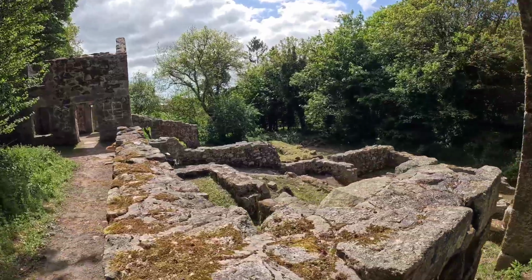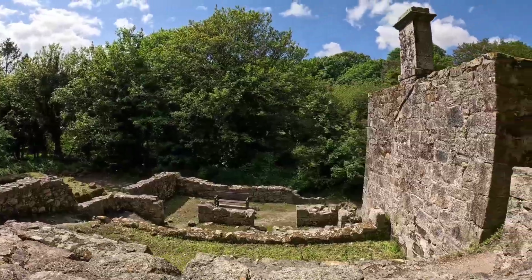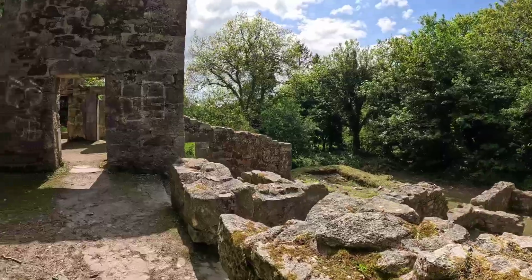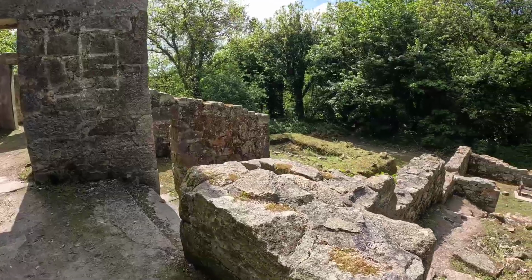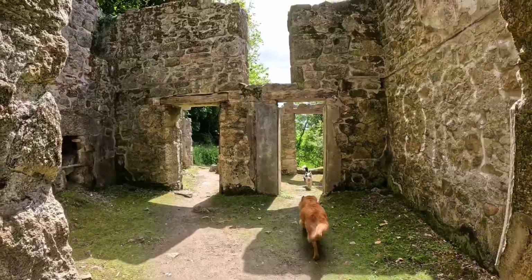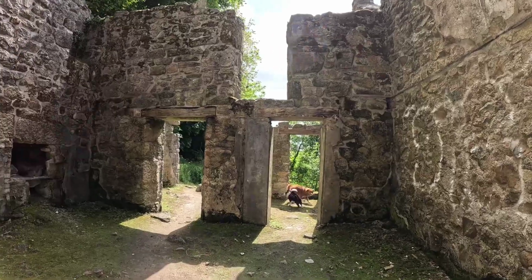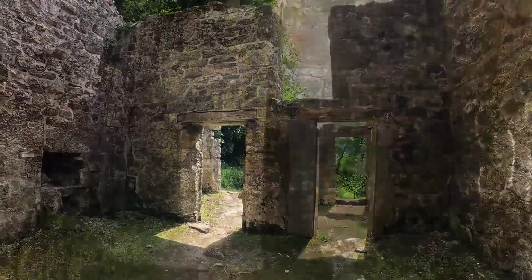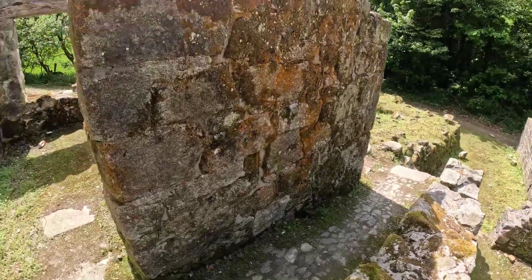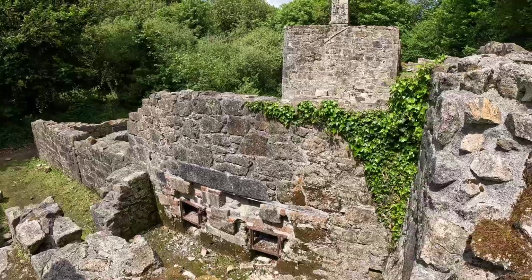Good boy. This has got so much framework left. Unfortunately, do just watch yourself. There is litter and glass around. What a shame, why do people have to do it?